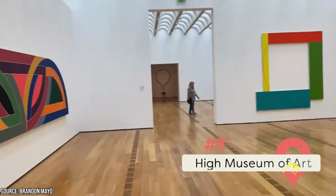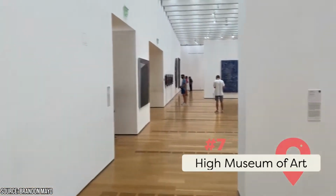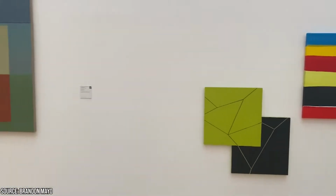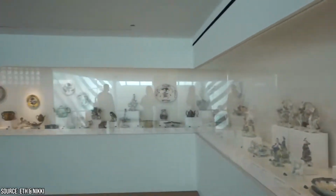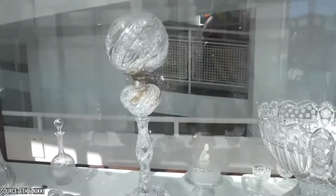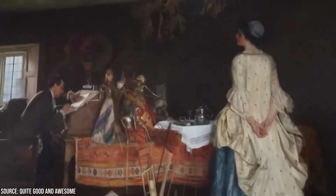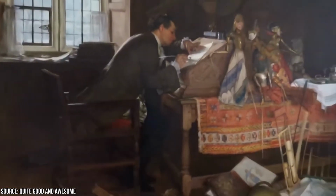Number 7. High Museum of Art. Another great museum to visit is the High Museum of Art, which has a great collection of art from the 19th and 20th century. You'll see both contemporary art and modern art. You'll enjoy paintings, sculptures, and design. There's a collection of art from all over the world, ranging from American art to European art to African art. It's a great museum to visit for anyone who appreciates art, and a great reminder of why Atlanta is a dynamic and creative city.